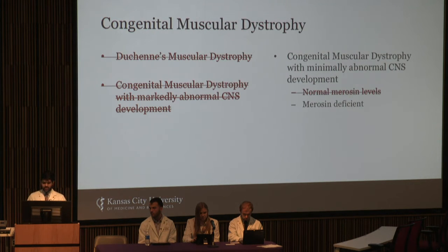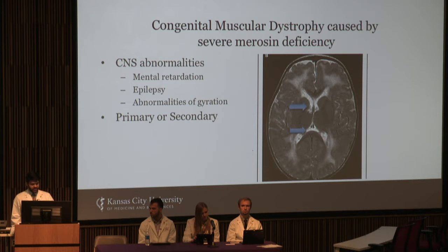However, our patient presents with more severe active myonecrosis and more elevated serum creatine kinase levels than what congenital muscular dystrophy with normal merosin levels would present with. So, our most probable diagnosis is congenital muscular dystrophy with deficient merosin levels. This is a mutation in the LAMA2 gene causing a reduction in the merosin alpha-2 subunit.